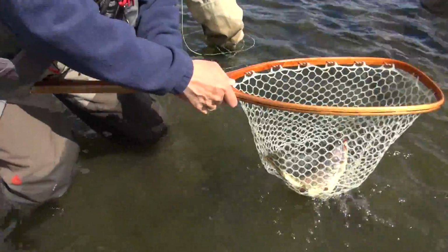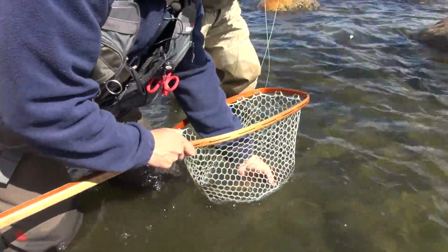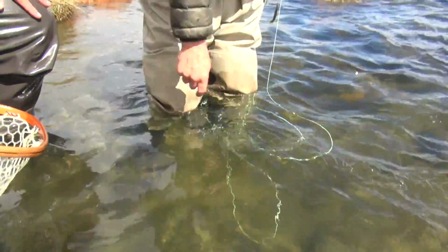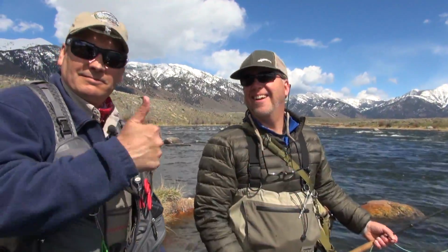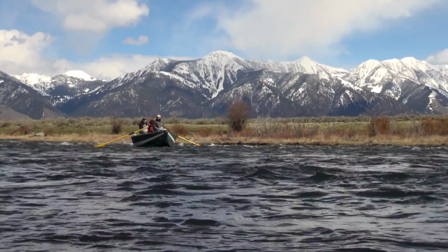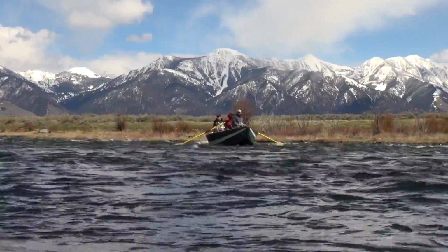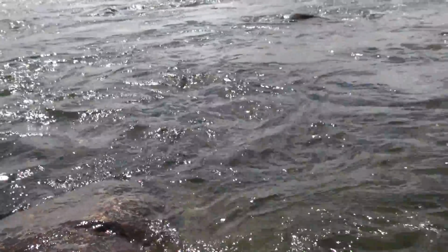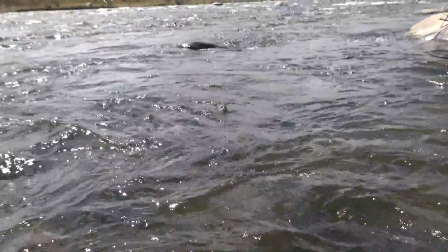Beautiful fish. Yeehaw! Very nice. Nice. All right, let's go get another one. Good job. All right. Fish on. Oh, it's a big whitefish. All right.